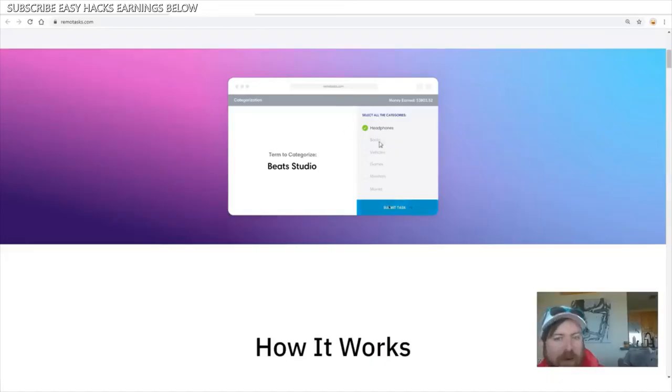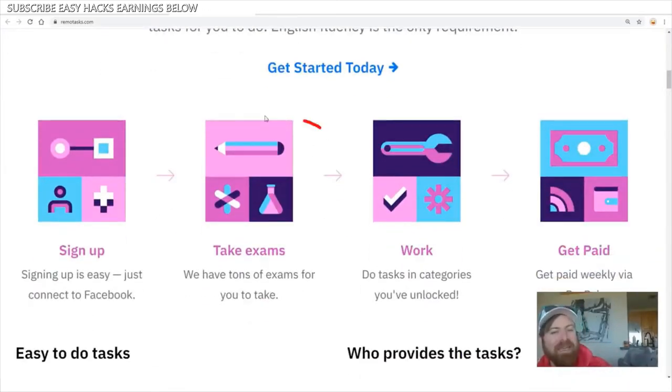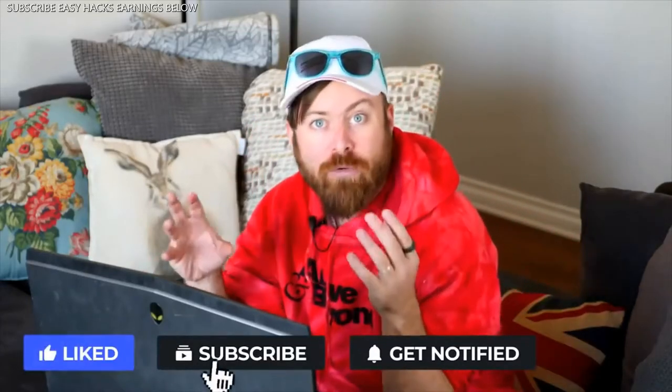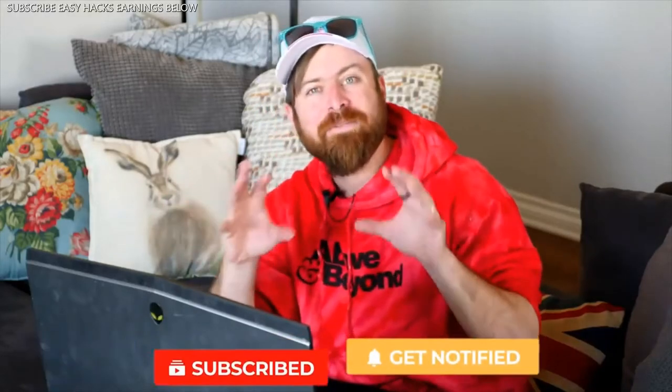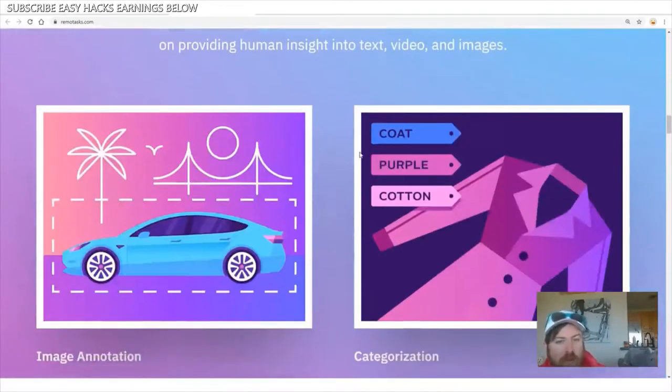You can categorize different things. Look, make money categorizing things. You can make money from PayPal. You can make money taking exams. You can make money looking at images. You can make money categorizing things, transcribing audio. There's a gazillion different tasks you can make money from with this website. It's very simple, very easy to use. There's a lot of stuff on it. And we can check it out right here.